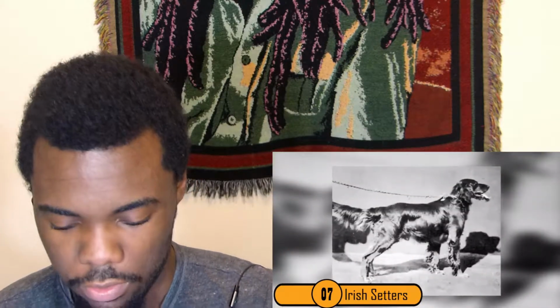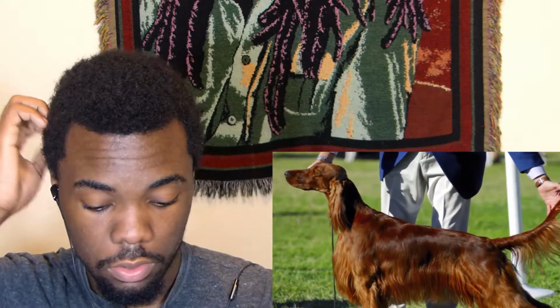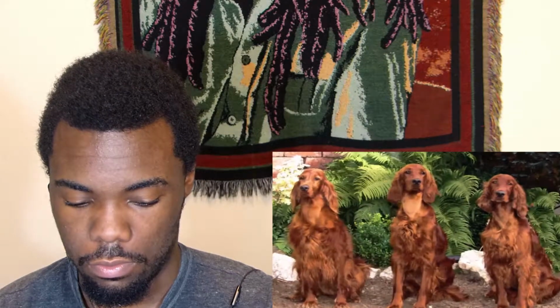Number 7. Irish Setters. The Irish Setters today don't look too much different than the Irish Setters from 100 years ago. Today, he is a bit thinner and his fur is longer and thicker. The main difference between the Irish Setter today and the Irish Setter 100 years ago are the problems that the breeding has caused. Today's breed is especially prone to physical problems and mental problems, which were not issues 100 years ago.